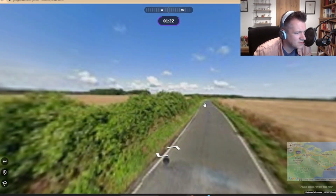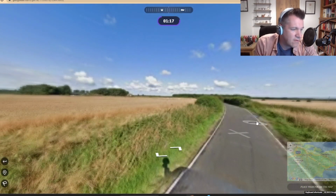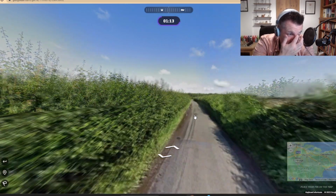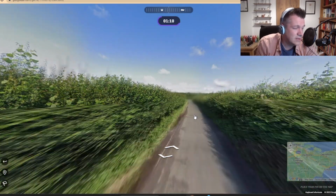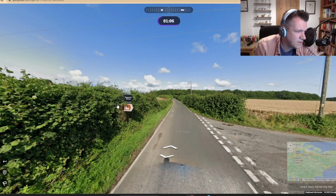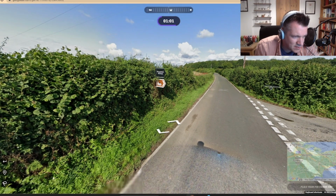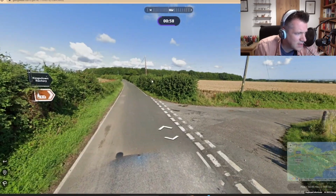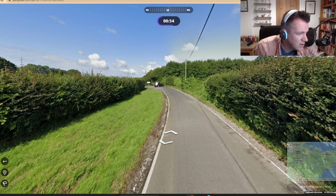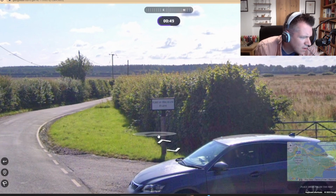Oh God. Where am I? I mean, it's very flat. Wherever it is, it's very flat. But I don't know what that tells me. I mean, flatter suggests maybe it's before the war, isn't it? Kingsdown, retro. Kingsdown's near Canterbury, right? No, that's Kingston. Kingston is near Canterbury. Kingsdown, I don't know.